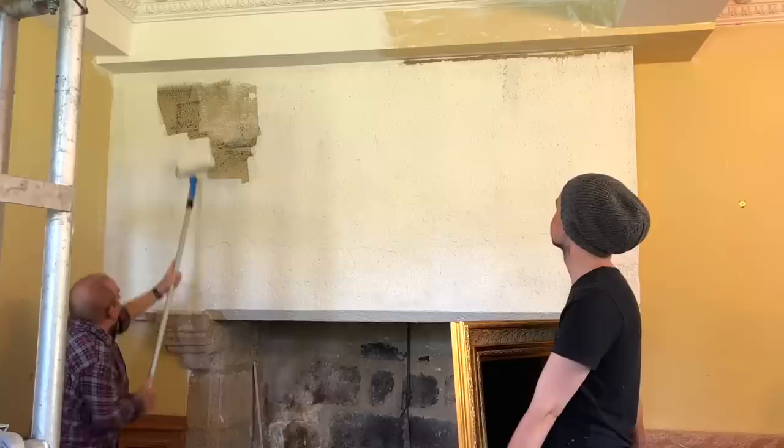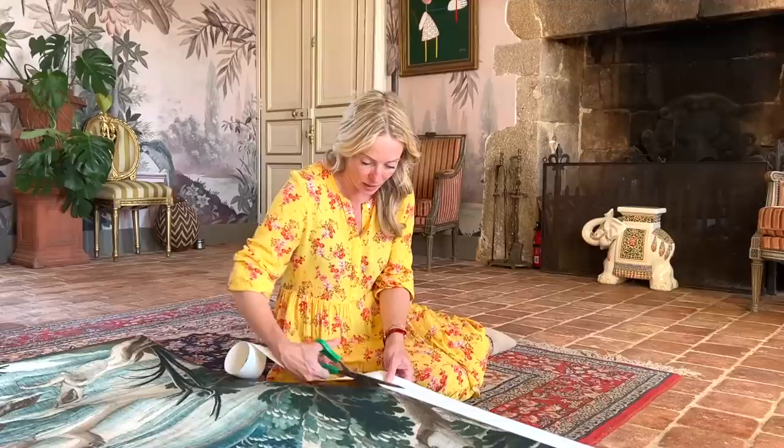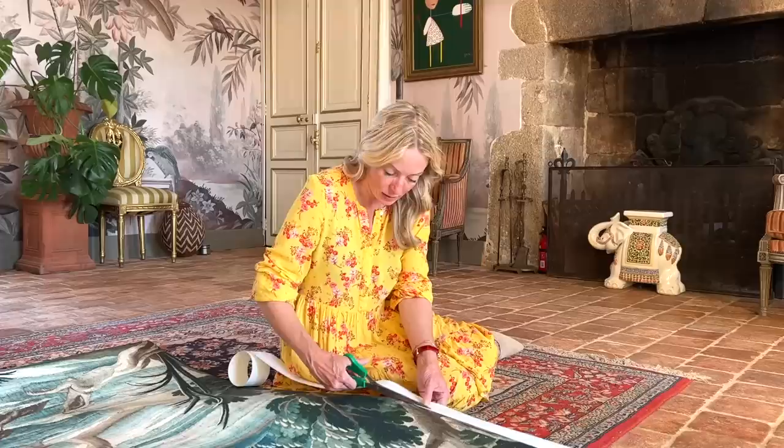Yes. We're using the entrance hall to lay out all of the wallpaper and make sure that everything we have matches properly before we put it up. It is such beautiful wallpaper. And I want to make sure that it looks perfect in place.